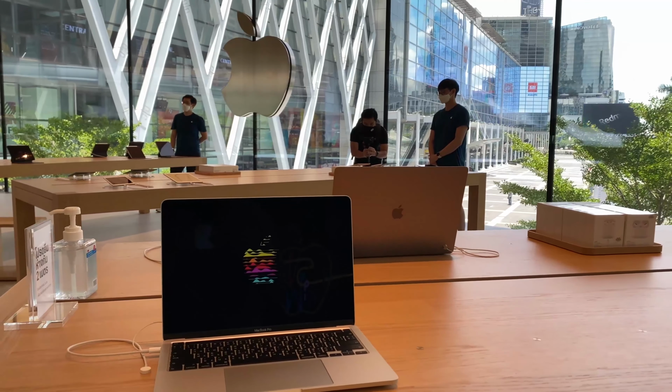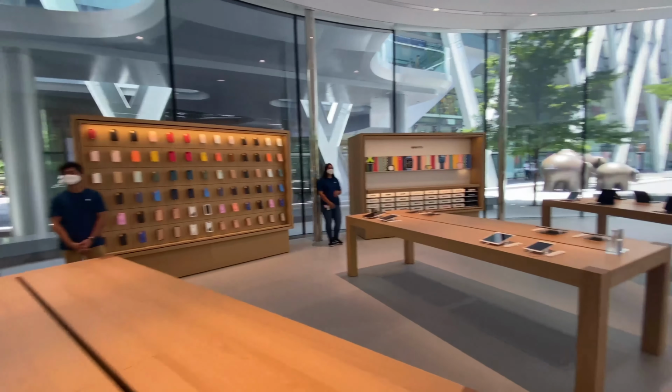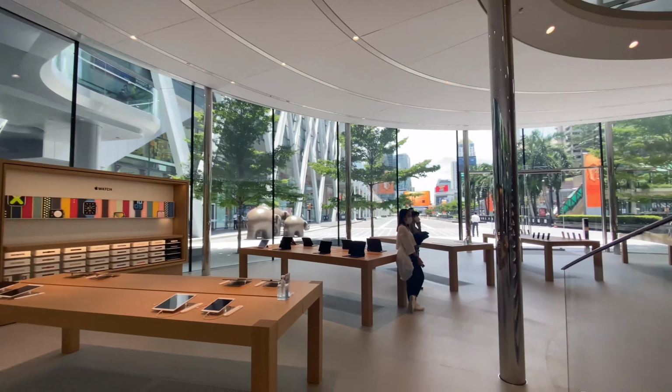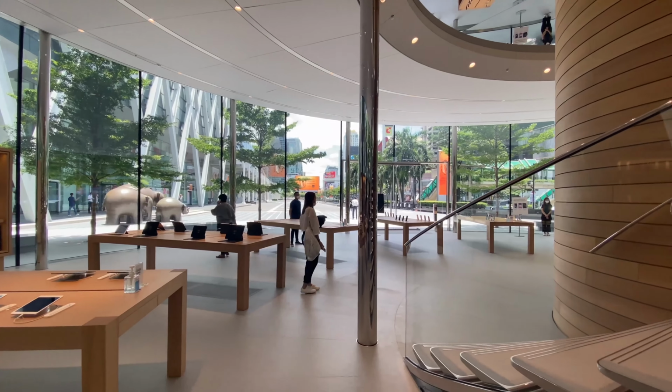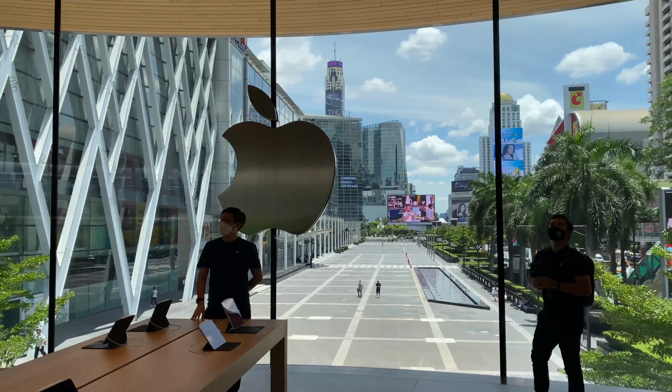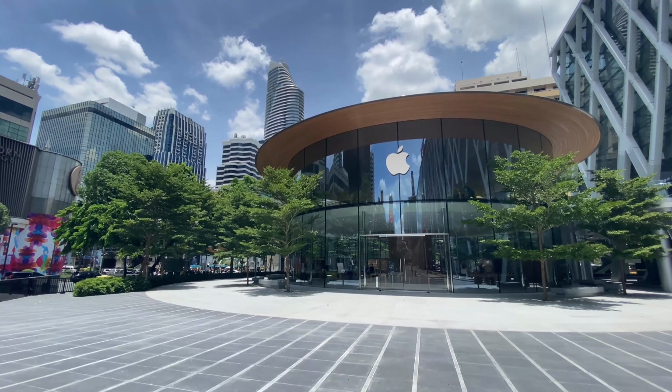Like I said, I think this is going to be your one-stop shop for everything Apple, especially since it's pretty much in the middle of Bangkok, situated in the Ratchaprasong intersection. With it being in the center of Bangkok, I'm expecting there's going to be more people going here than over at Icon Siam.